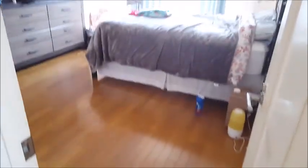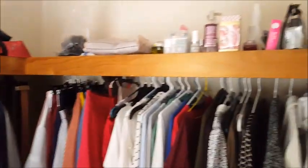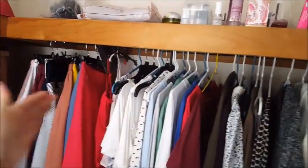Okay, here's the master bedroom. Yeah, so we have a dresser. This is our bed, which we are actually sending to Chicago. We have a small walk-in closet. Woohoo! How cool, right? This was really exciting. Another window, because everyone needs a window in their closet. This is my side. This is Jimmy's side over here.